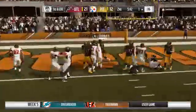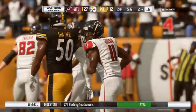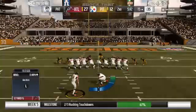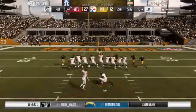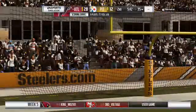Oh, how about this call down near the goal line? And he will take it in for a Falcon touchdown. Marquise Goodwin, his 3rd touchdown now on the year. And the Falcons will extend their lead. And he's able to put it through.